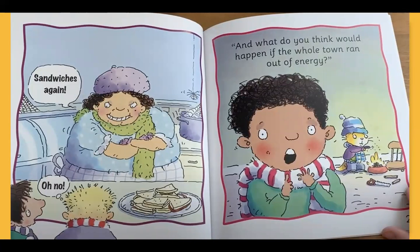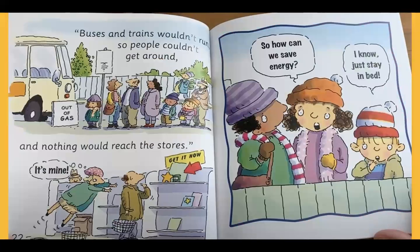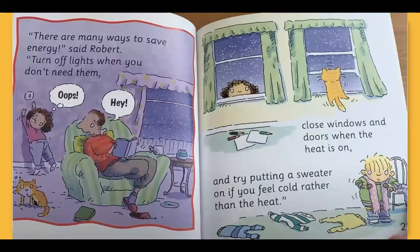And what do you think would happen if the whole town ran out of energy? Buses and trains wouldn't run, so people couldn't get around, and nothing would reach the stores. "It's mine," the lady in the store says. "So, how can we save energy?" "I know. Just stay in bed."